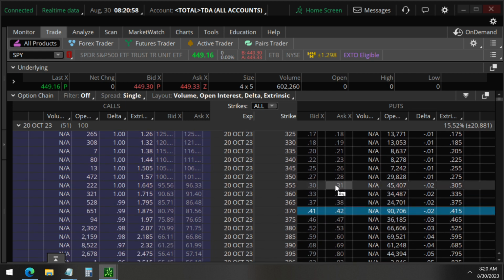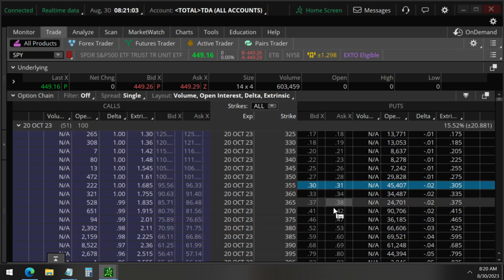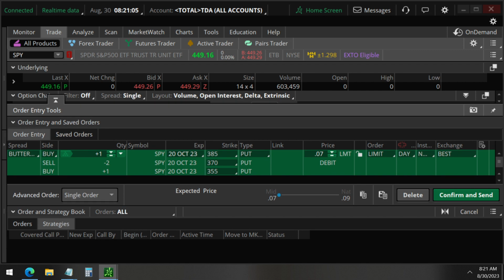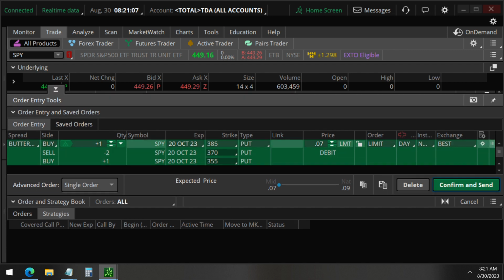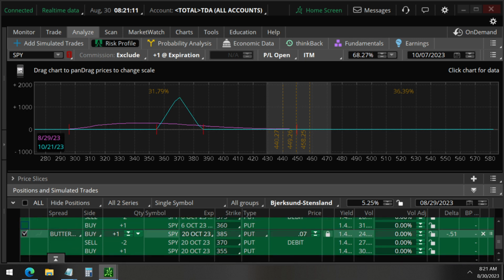355, you want to buy one of these, and you want to buy the 385. So that's what they did. Butterfly strategy. When you analyze the trade, you can see that each of these cost about $7.